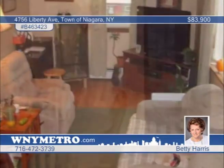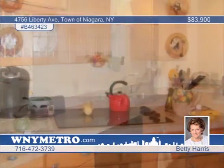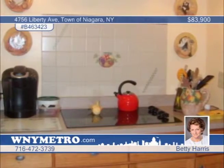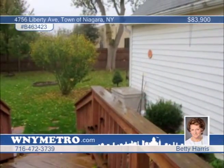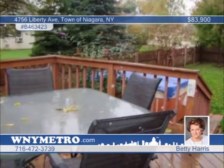Don't pass up this charming remodeled cape that is in move-in condition. Enjoy the 20-foot living room, custom oak shaker-style kitchen with abundance of cabinets, and insulation throughout the house and basement. The lovely yard boasts landscaped gardens and trees within cedar and metal fencing, and a two-story garage. Betty Harris is ready to schedule your showing. Make your call today.